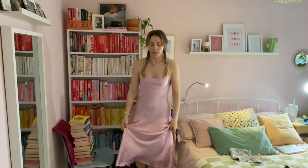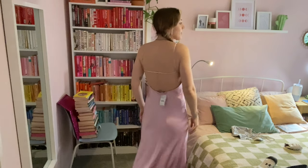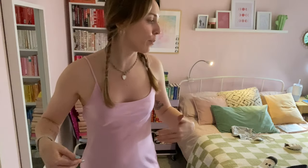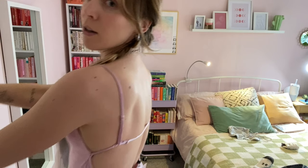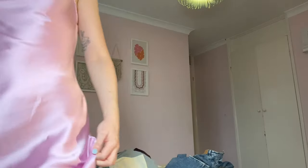That's the back. It goes quite far down. I don't know if you can see. Let me see if I can fix the camera. But I like that it's just a simple slip dress. I could put a jumper over it or a cardigan or a t-shirt. I was going to show you, but I can't be bothered. £9.99. Don't mind if I do.